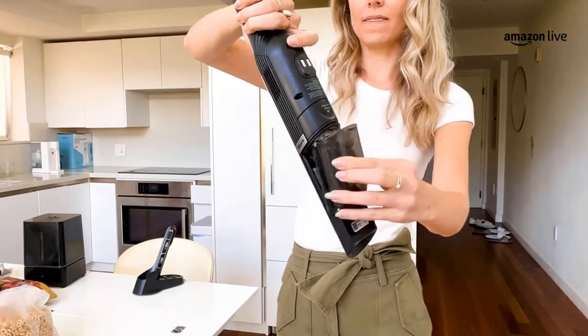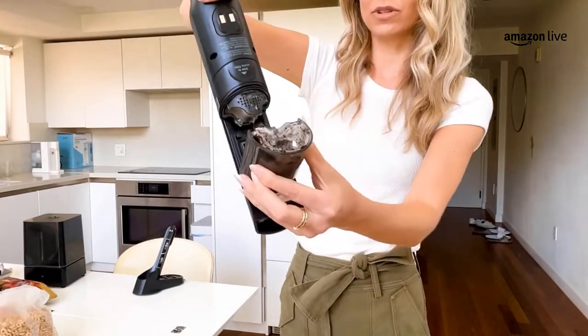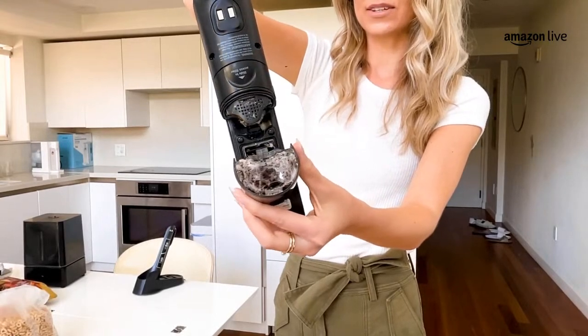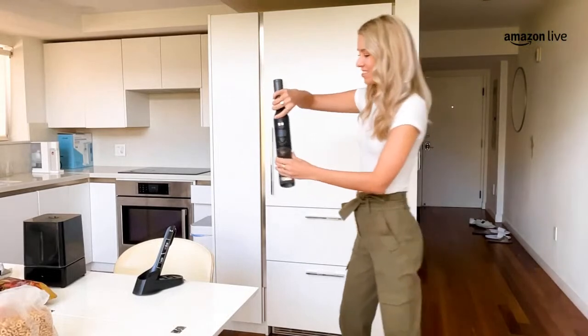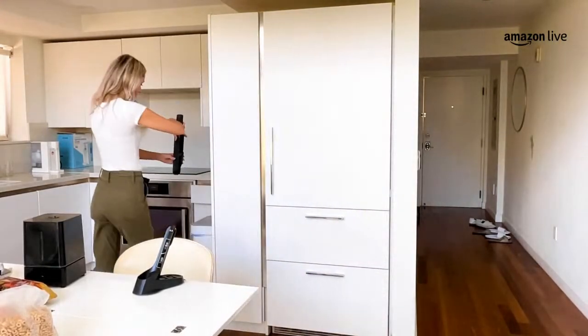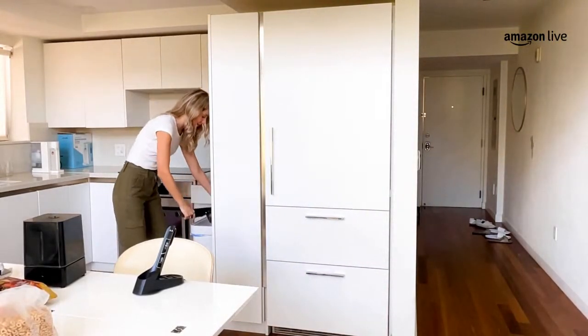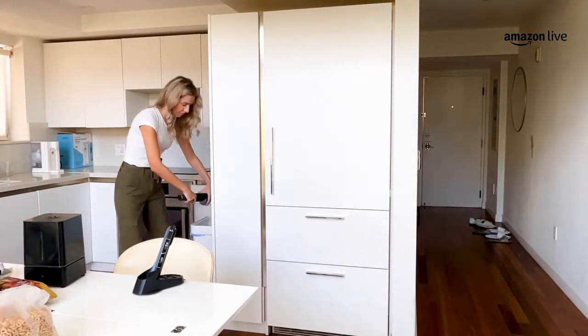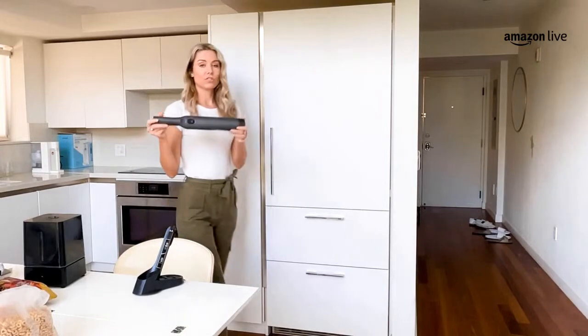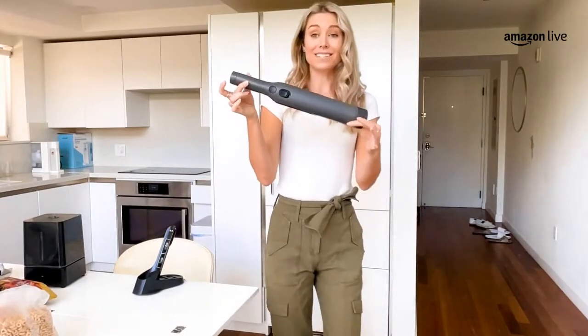Clicks open there and that's where those crumbs are stored. Let me show you guys exactly what that looks like. Crystal clear crumbs, but now I'm going to take them over to the trash can to ensure that it all goes back where it needs to be. Get all that out.